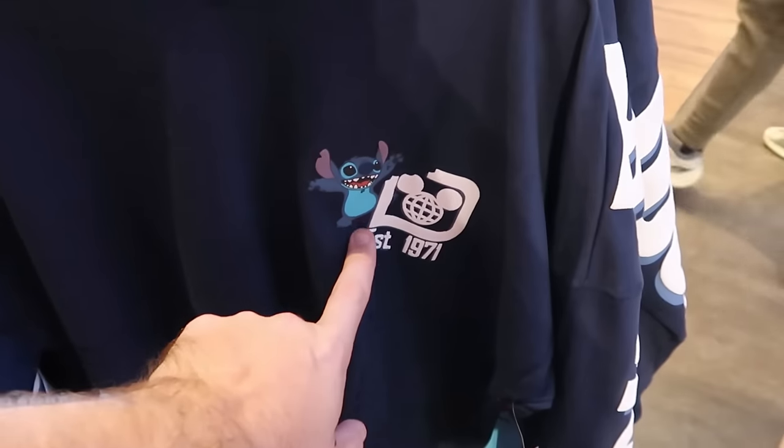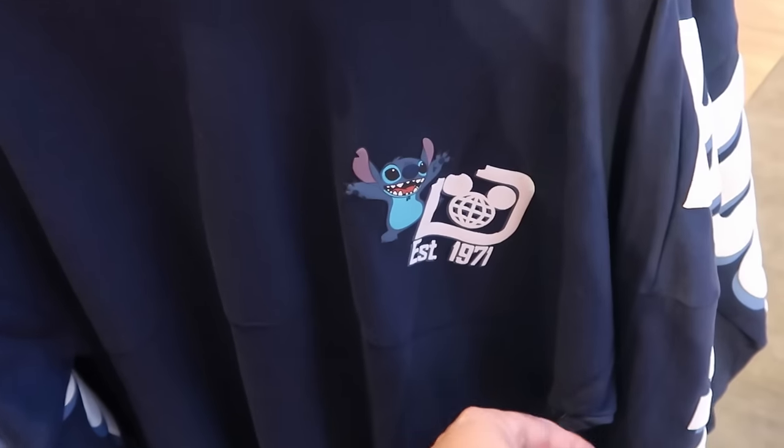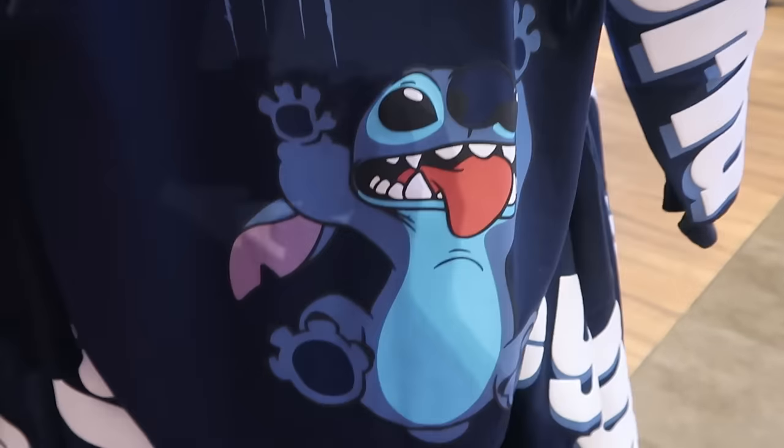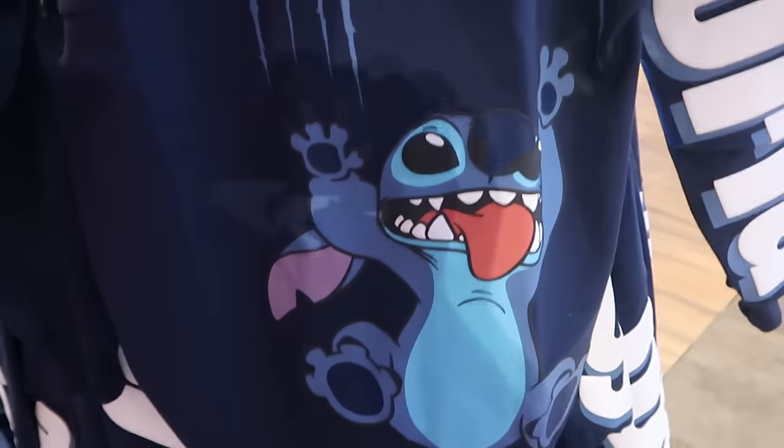And here are two really fun spirit jerseys. This one has Stitch established 1971. It looks like he took a bite out of the spirit jersey logo, but check out the back side of this. On the one sleeve, it says Walt, then you have Disney, and then World going down the other. And literally, Stitch is just clawing down the backside of the spirit jersey. That's a really fun option.